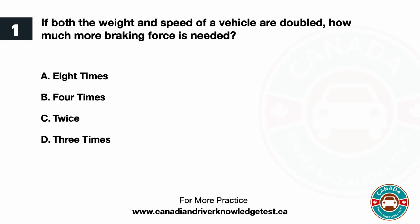Question 1. If both the weight and speed of a vehicle are doubled, how much more braking force is needed? A. 8 times. B. 4 times. C. Twice. D. 3 times. The answer is A. 8 times.